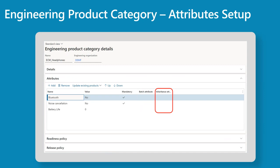Inheritance attribute flag. For product structures such as bill of materials or formulas, selected attributes can be passed from child items to their parent items. This feature simplifies the management of attributes for finished goods or intermediate items. So using this feature, it's easier to identify all attributes that belong to an item, and you can select the attributes that you should propagate from the item to its parent item.